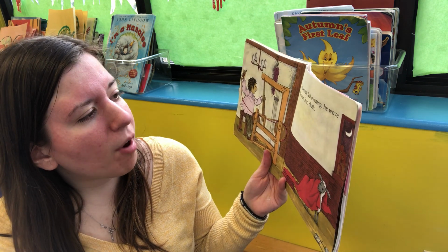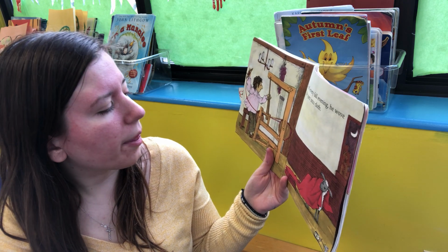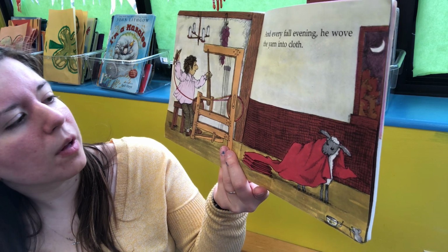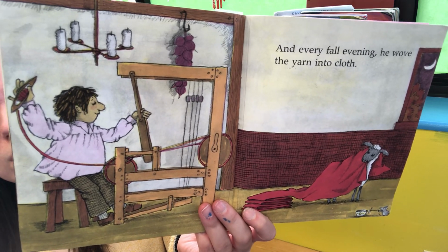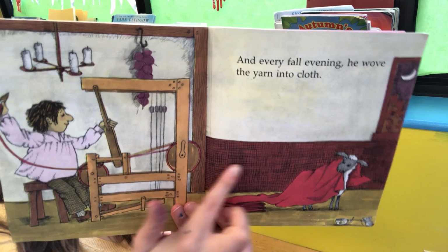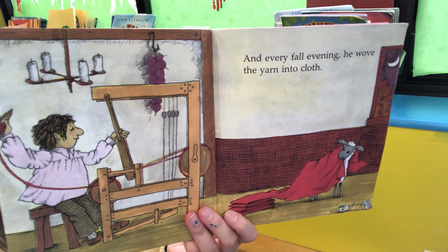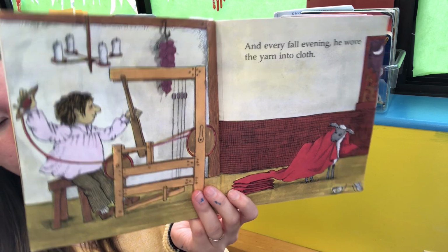And every fall evening, he wove the yarn into cloth. So look, now it is fall and he wove the yarn into cloth. So he's creating cloth. So he's putting the wool together and making cloth. So I wonder, look, this is a long piece of cloth. It's super long. I wonder what Charlie is going to do with that cloth. Maybe he's going to make his cloak out of it. Let's see.